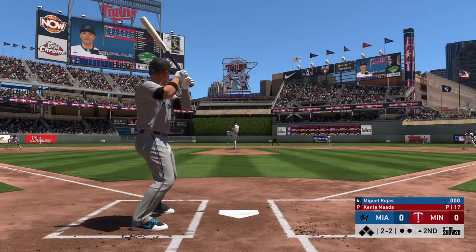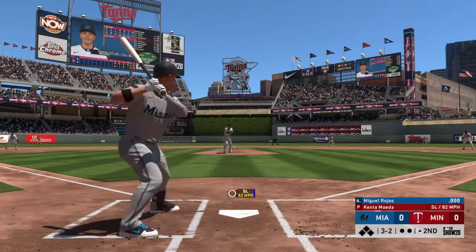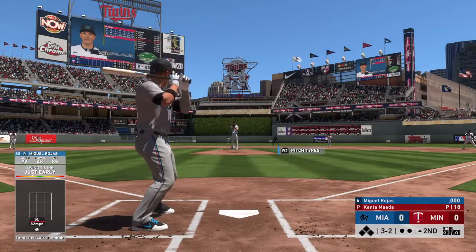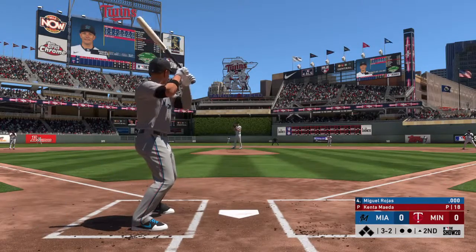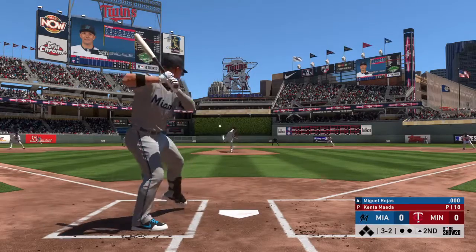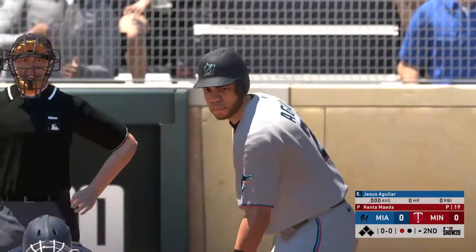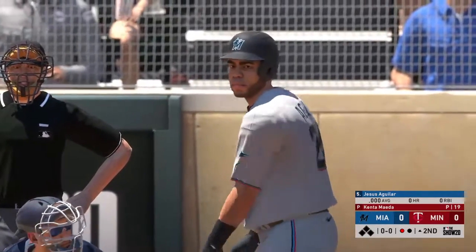2-2 is looked at, and the count moves full. And that's the pitch they wanted him to punch out on. A slider down around the knees. That's a good job of holding off on that swing. Fastball called, strike 3, and there's the first out of the inning.